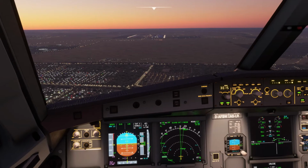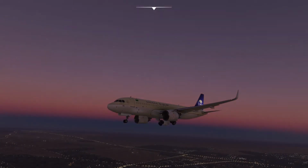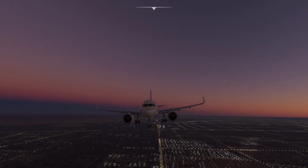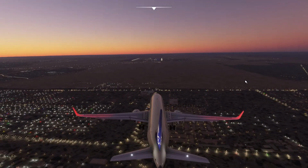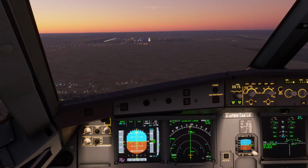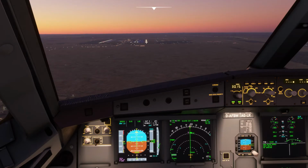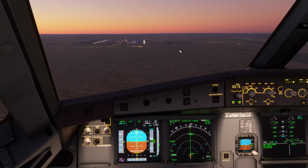Gear down. Flaps 3. Speed checked. Flaps 3. 2500, checked. Flaps full. Speed checked. Flaps full. Cabin crew, be seated for landing.